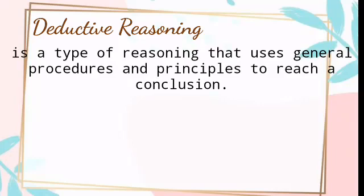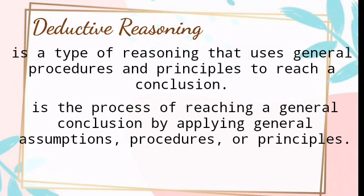Next, let's have the deductive reasoning. So a deductive reasoning is a type of reasoning that uses general procedures and principles to reach a conclusion. Ayan, general procedure naman yung basis natin dito. So it is a process of reaching a general conclusion by applying general assumptions, procedures, or principles. Okay, so from general to specific naman yung deductive reasoning from the word deduce.